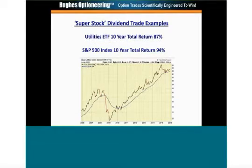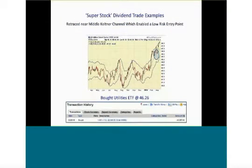Here's one more. This is the Utilities ETF, and we purchased this for the dividend. Again, we waited right in here until the ETF retraced towards that middle channel, and then bought 1,000 shares at 46. This is trading around 49 today.